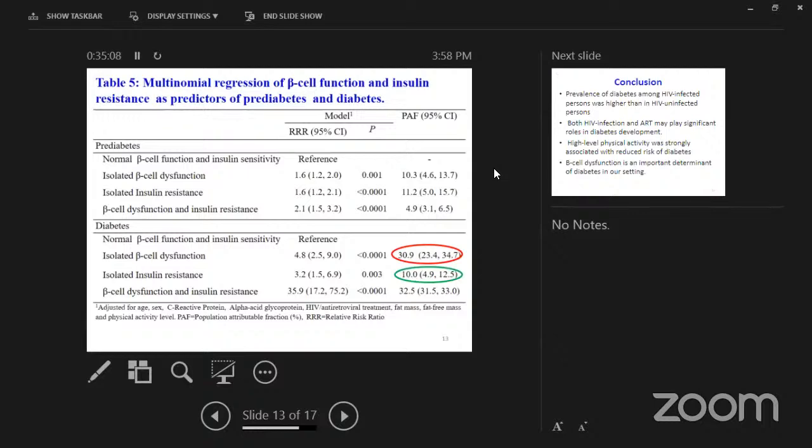So we were able to calculate measures of insulin resistance and beta cell dysfunction using the HOMA-IR and insulin secretion index. And based on those two measures, we were able to categorize individuals into 4 groups: those who are normal, those who had isolated beta cell dysfunction, those who had isolated tissue resistance, and those who had both beta cell dysfunction and tissue resistance. And then we looked at how these and other factors predicted pre-diabetes and diabetes.